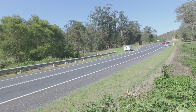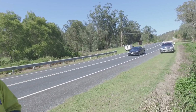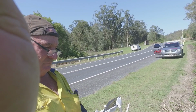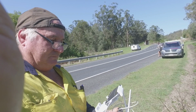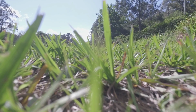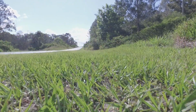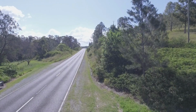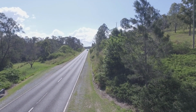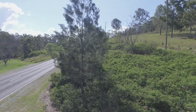So the drones are fantastic from some points of view, but unless you know what you're looking at, they don't give you a complete understanding of how tall and how deep and how impenetrable those materials are. And here we are a little bit further along the road. These infestations are so large, and the council gives up on them. They're on both sides of the road, as they are all along the whole of the Moreton Bay Regional infestations.